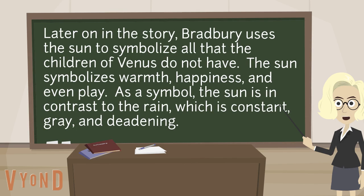So the first comma I see is right at the beginning, right after the line "later on in the story." And it seems like the author is using a comma there to show when something happened, almost to introduce the sentence.